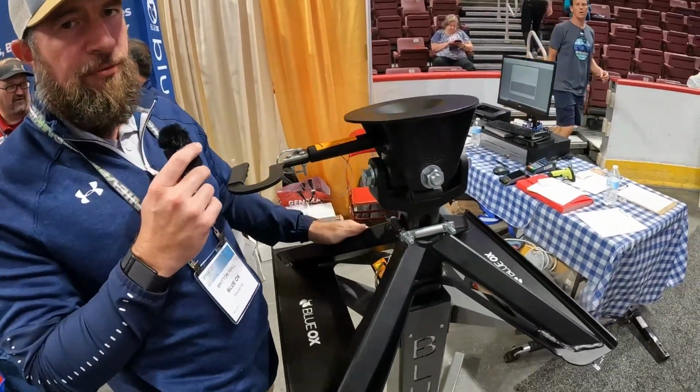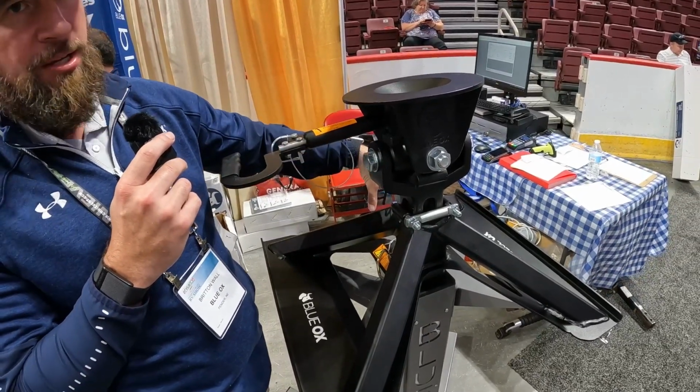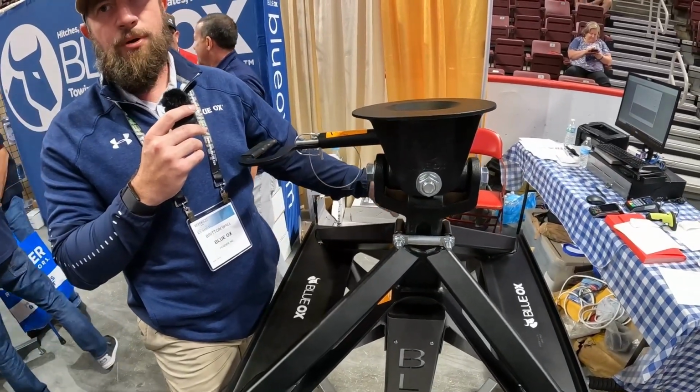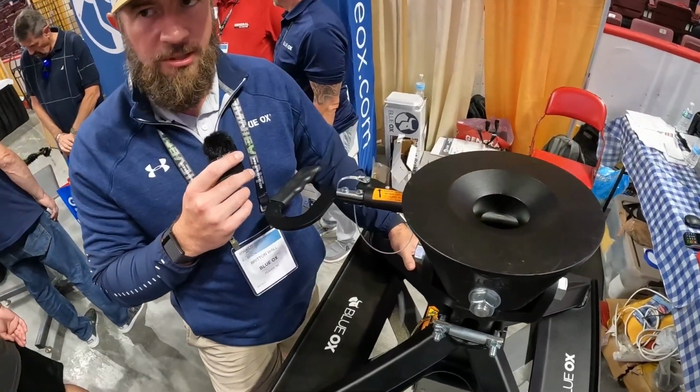Installation will look a little bit different on the ball version, in that you're going to have a coupler on the backside, you'll have a torque bolt that goes down, and then a set bolt that comes in from the side. Those have different torque values that you'll want to check the instructions for.